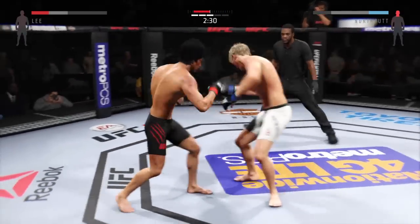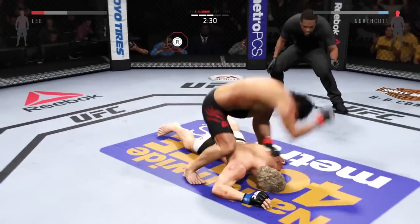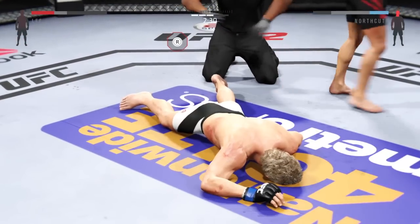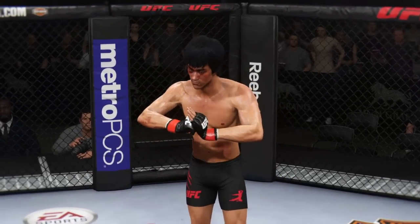Hard hook. Oh, he's landed some good shots here. Oh, he tagged him. That's it. He's out. He's out. Wow. Excellent timing here to land a huge left for the victory.